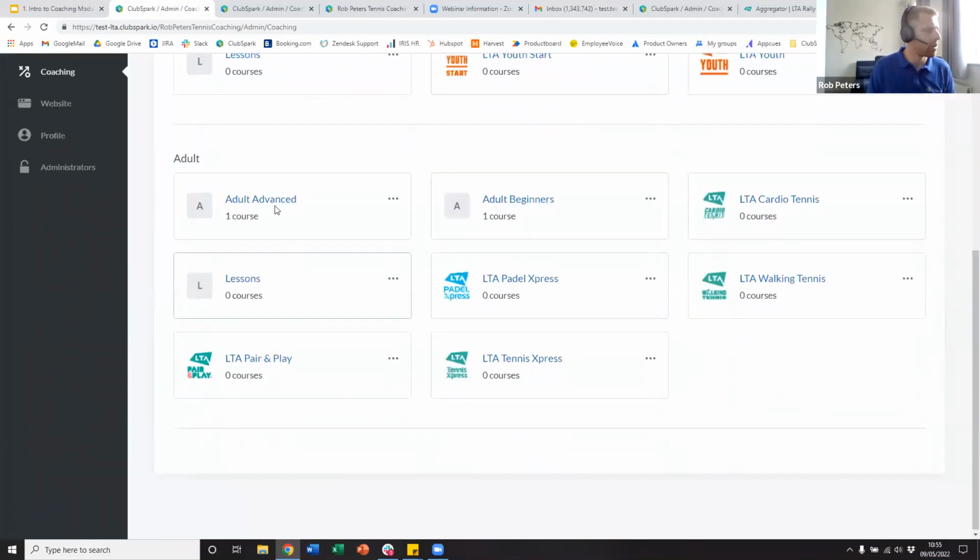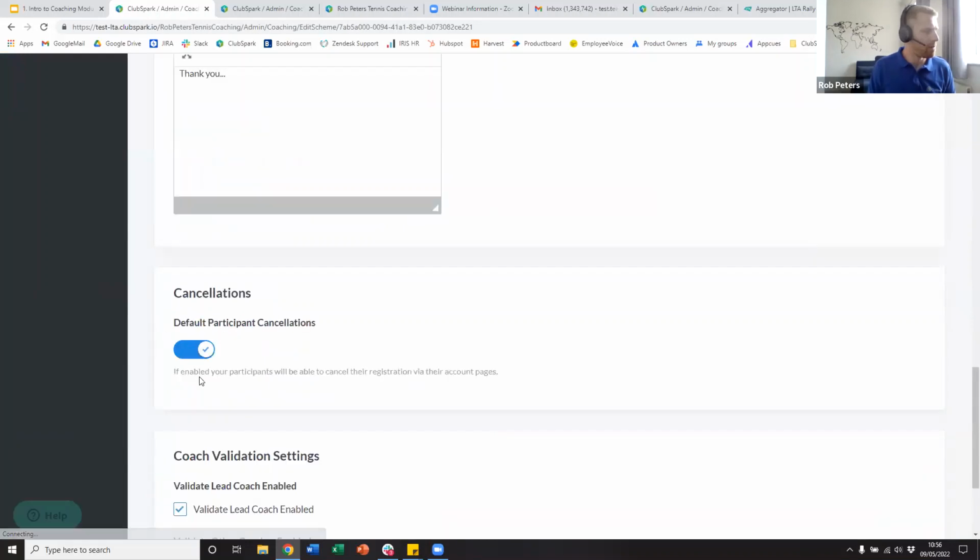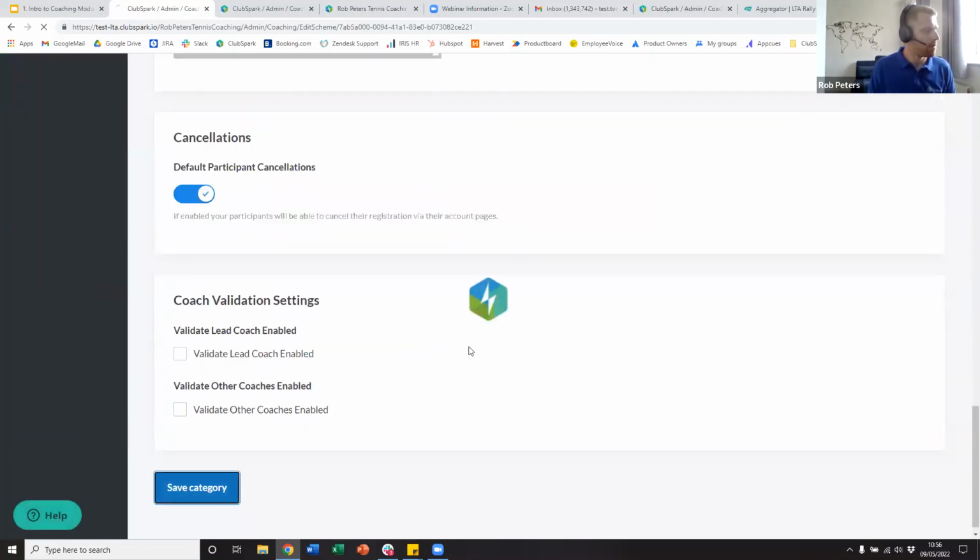Now, for this test example, what I'm going to do, I'm just going to change it back. So I'm just going to go on to advanced, adult advanced, edit the category, and then I'm going to just take away that validation there, just so then I can demo this part.